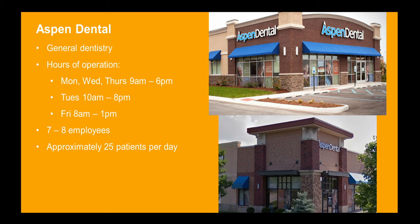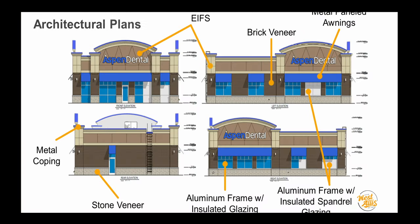Aspen Dental will just be performing general dentistry procedures. They will be open Monday through Friday with approximately 7 to 8 employees and about 25 patients per day. Starting with their architectural plans, just to go over some of the building materials. The building is primarily made up of EIFS, brick veneer, some stone veneer along the bottom, metal coping along the top, with metal panel awnings and insulated aluminum windows.